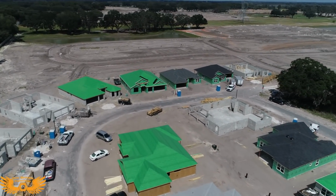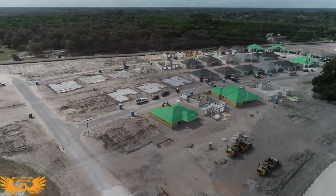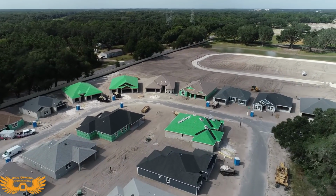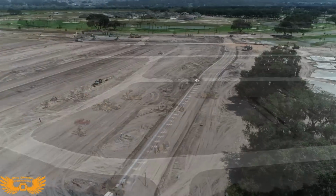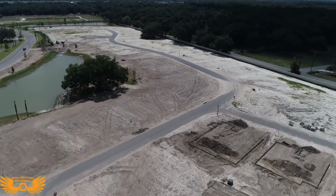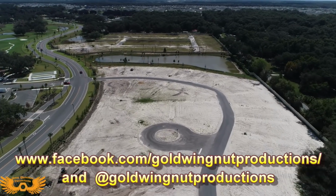This is what it looked like last week. And now we're going to see what it looked like yesterday. A lot of progress has definitely been made. I would expect all this area around here to be opening up soon for sale, as there's only about 5 lots left in all of the new sections for sale, and they honestly need a lot more inventory, especially with the snowbird season coming up.